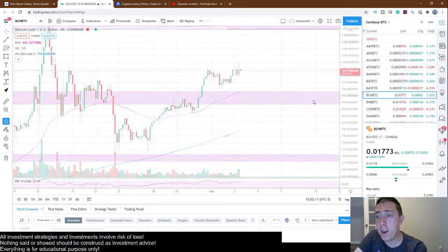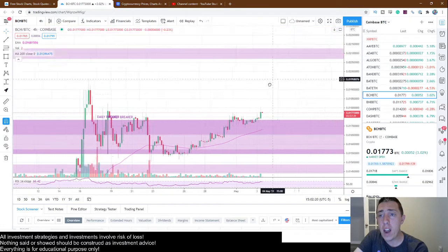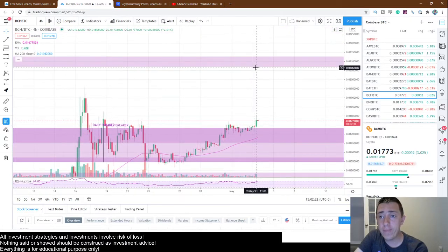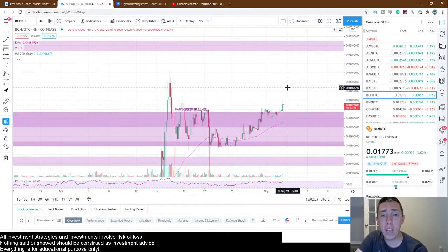So on the BTC pairing, same thing. We are pushing up from that level. We are above it. I think we are easily going to be targeting around the 0.02 region on the BTC pairing. I think it's very likely on this part.